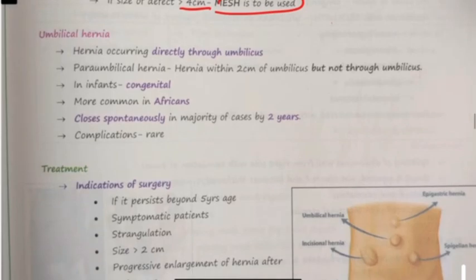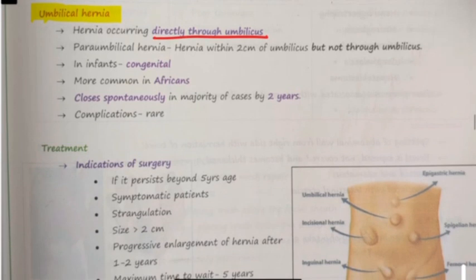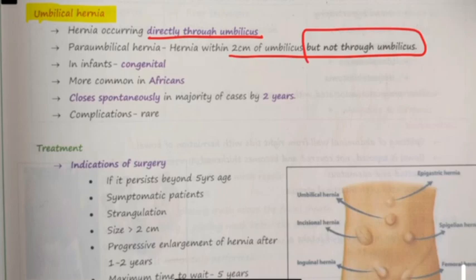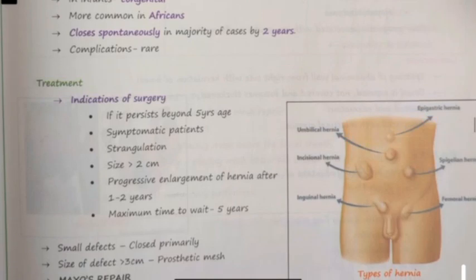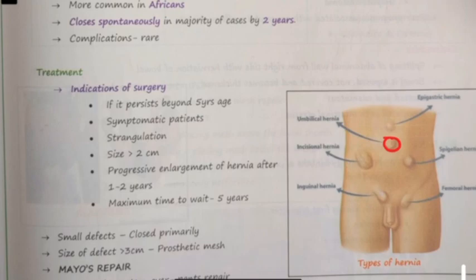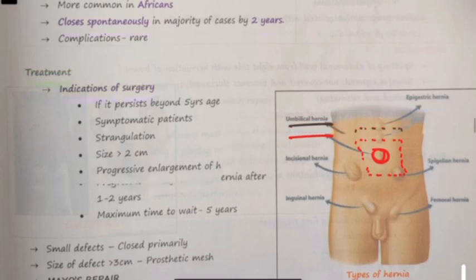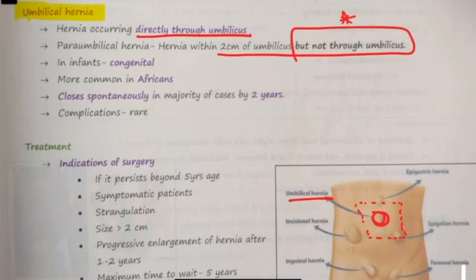Then coming to umbilical hernia. So this hernia is directly occurring through the umbilicus. There is another type of hernia called as para-umbilical hernia within 2 cm of the umbilicus, but not through the umbilicus, hence the name para-umbilical hernia. Okay, so here you can see this is umbilicus, and since the hernia is happening through the umbilicus it is umbilical hernia, whereas para-umbilical hernia means 2 cm around, anywhere, that is para-umbilical hernia, and it will not come through umbilicus. Para-umbilical hernia usually will be seen in cases of incisional hernias only.